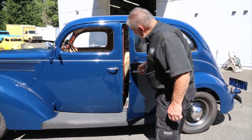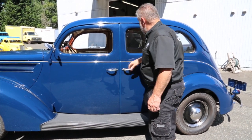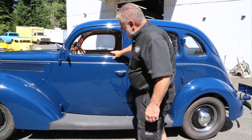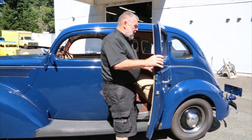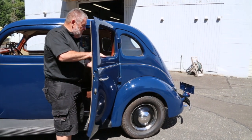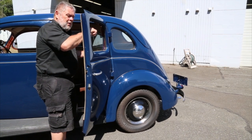The doors, they open and close good. You've got to close them though. They don't just go shut by themselves like some cars will. This window, I noticed, it winds down, but it has a little bit of a problem. You've got to kind of help it along, and when it comes up the same way, you've got to kind of help it. But they do work.